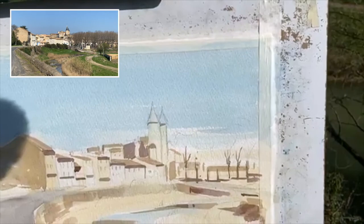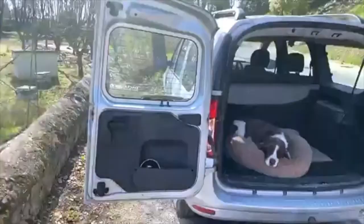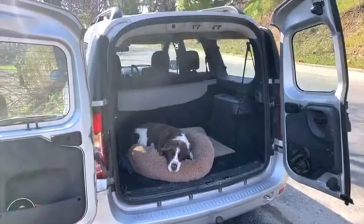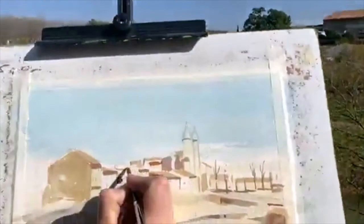While Simon is getting that, I'm going to pan round and show you our visiting dog sitting in the back of the car, perusing the scene as well, and quickly back to the sun.